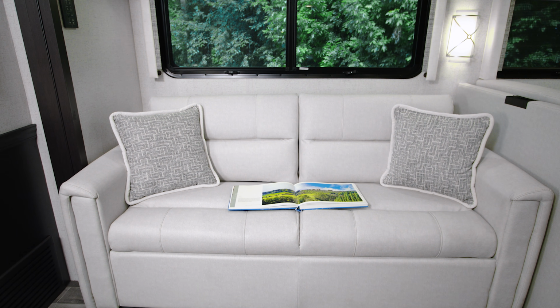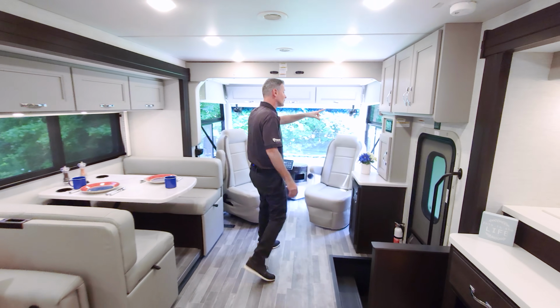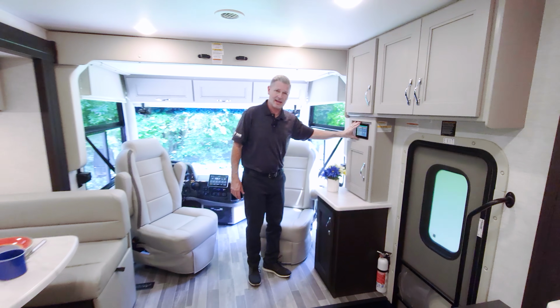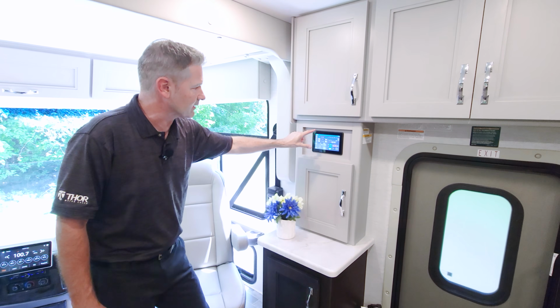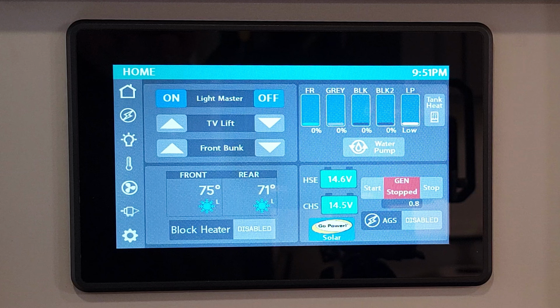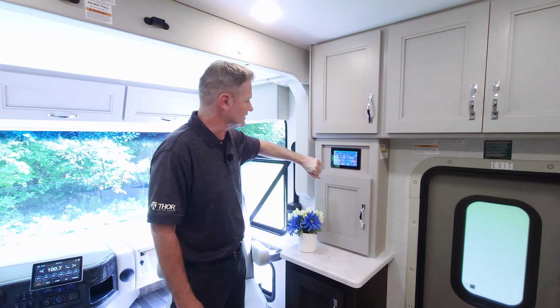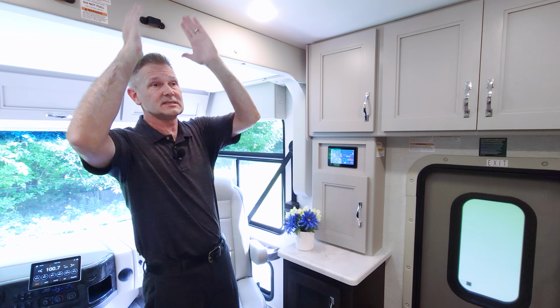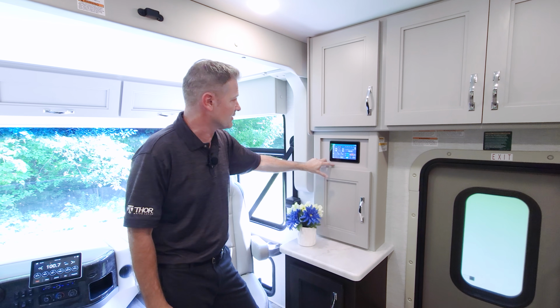And as we're talking about TVs and drop down overhead bunks, you control all of that right here from Rapid Cam Plus. I just want to touch on this for you. From the home screen here, turn on all your lights. The TV lift from here. There's also a remote switch on the wall. The cab bunk comes down. 2 roof ACs on here. They are ceiling ducted, so you are going to get nice cool air no matter where you happen to be.